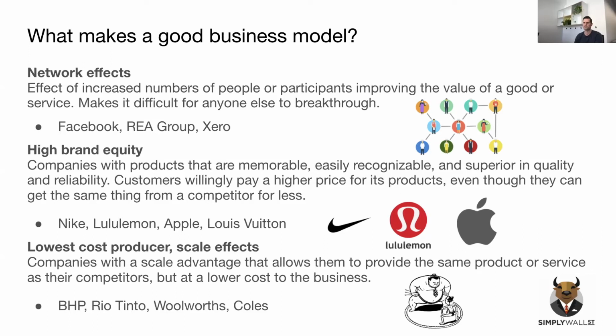So very good examples of that are Facebook, for obvious reasons, REA Group, which is that real estate app that I told you about. They command about 90% of people who are looking for real estate. So agents are more likely to go on there and put ads because they know more people are going to look at it. And similarly for Xero, which is an accounting software provider, they have a network effect because there's so many accounting firms that now use that software, and because of that, a lot of financial planners are starting to use that as well, so they can integrate their own clients' accounts into Xero, and that creates a network effect as well.